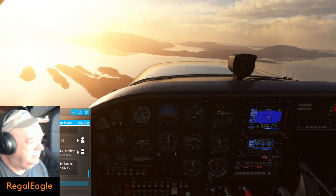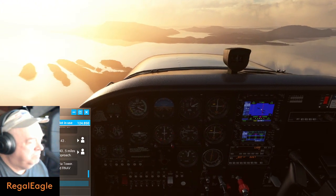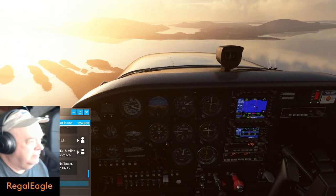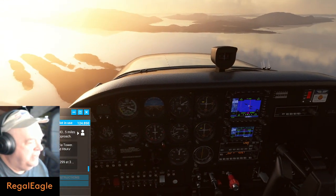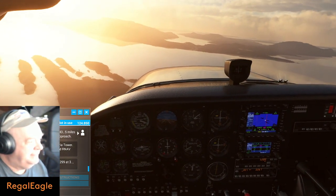Speedbird 4 Tree, Victoria Tower. QNH 29.91, wind 290 at 3. Cleared RNAV runway 16 approach. I'll take another notch of flaps. Speedbird 4 Tree, wind 290 at 3. Cleared to land runway 16.